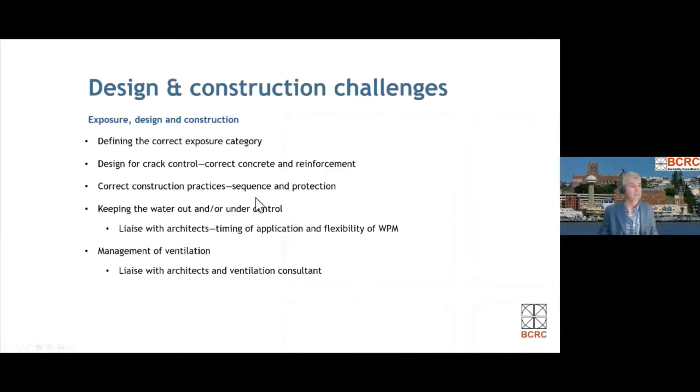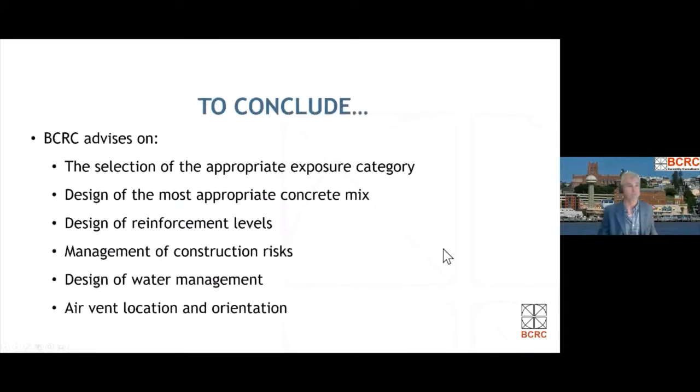That communication between the durability engineer and the constructor to make sure that the design is actually achieved, and keeping the water under control if it's going to be allowed in at all, and then managing the ventilation, things that we often see not being thought about at all.